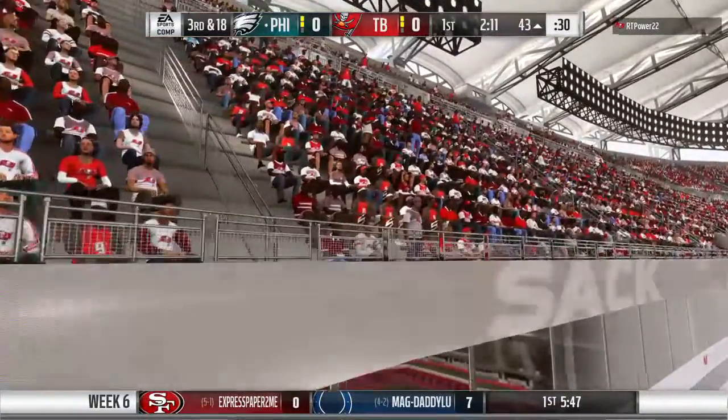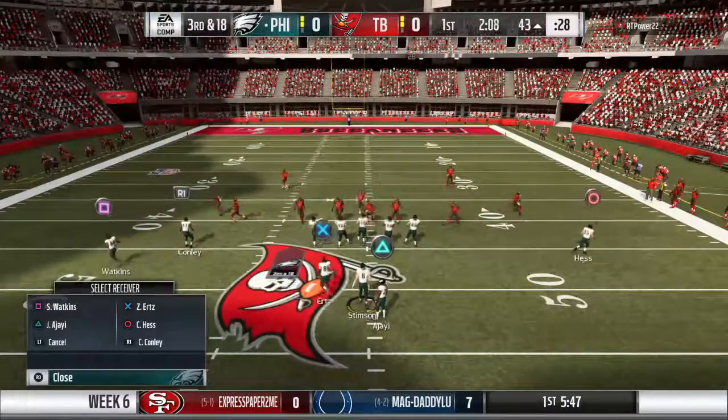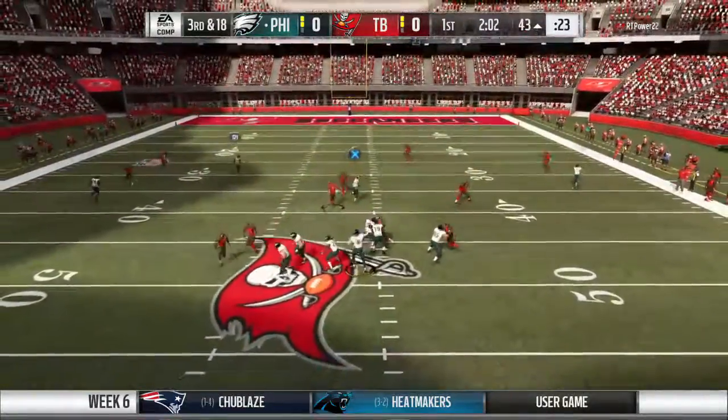Yeah, he looked like he was favoring something in the left leg. Appears to be fine now, but you're right. That O-line, they got to protect it. The Eagles on third down. Just 1 for 3 thus far. This will be a tough 3rd and 18.